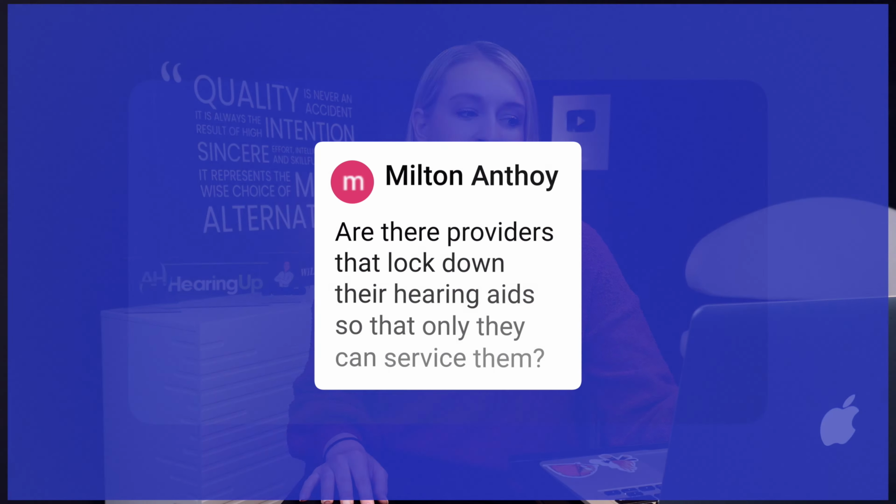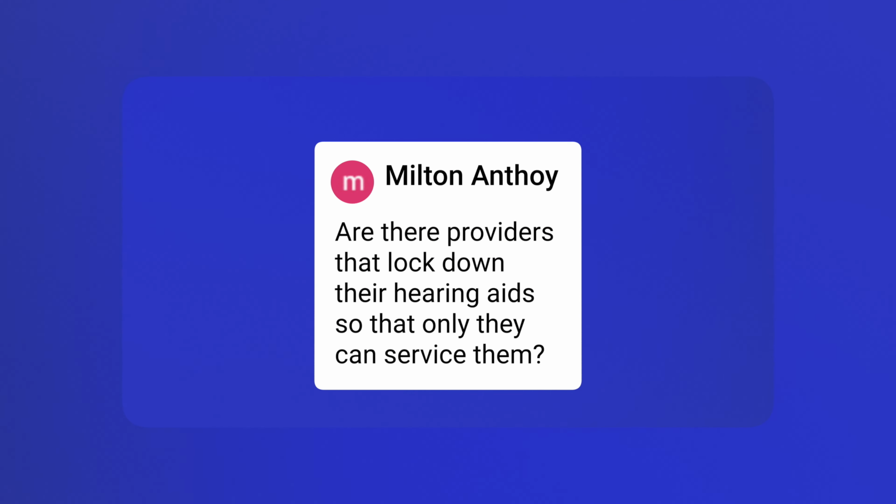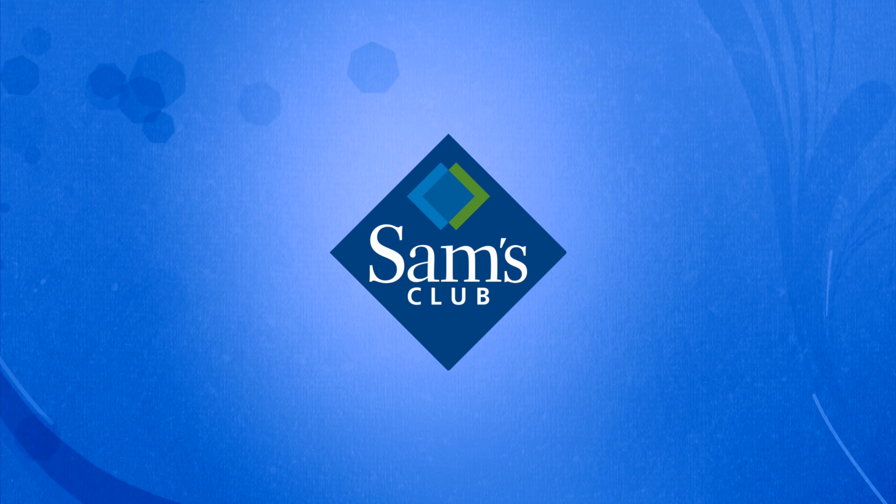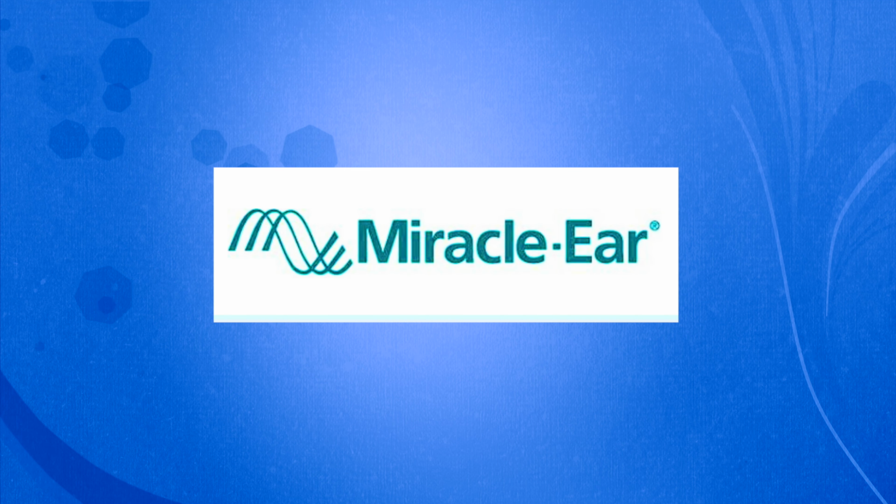This next question comes from Milton Anthoy. He asks, are there providers that lock down their hearing aids so that only they can service them? Another great question, and the answer is, generally, it's not providers that are locking these hearing aids, but the companies that are dispensing these hearing aids. So yes, many hearing aids can be locked. Locked hearing aids are generally only sold at big box retailers or at franchise clinics. Some examples include Sam's Club, New Ear, and Miracle Ear.